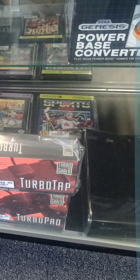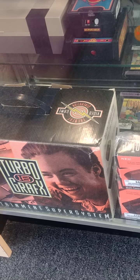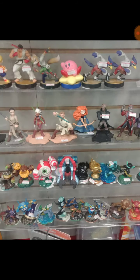But yeah, there's the power base converter too for the Sega Genesis. Allows you to play Master System cards and cartridges on the Sega Genesis. But here's Sports TV Hockey. Here's a Vigilante. There's the Turbo Tap and the TurboPad in box. The TurboGrafx 16 system in box. They all sold to the same guy right away. It was somebody who was serious about collecting.